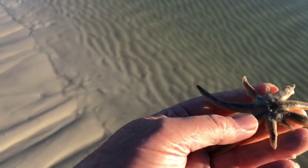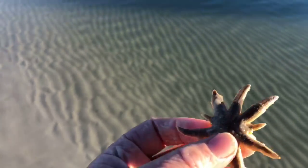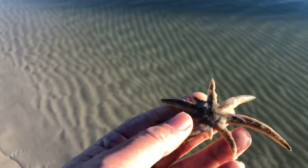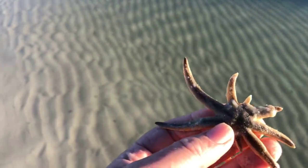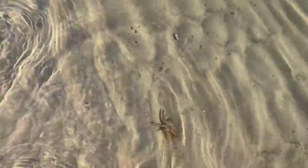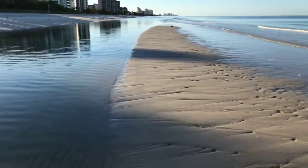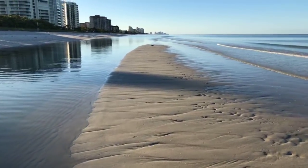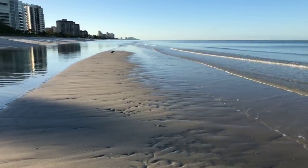These get pretty big, actually. We found some really large nine-armed sea stars. Every once in a while, you'll find a dried-up one on the beach that you can take home. Sad, but they're beautiful, beautiful little creatures. Put him back in the water there. That'll make him happy. I don't know if sea stars have sexes. I don't know if there's male and female sea stars or what.